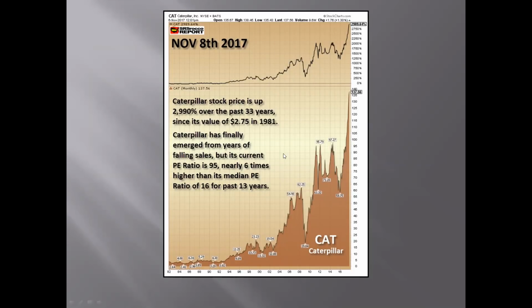Now, what's interesting about Caterpillar is that because its stock price has shot up so much, its price to earnings ratio is now 95. I don't want to get into the details of the price earnings ratio, but let's just go by what is normal. The normal PE ratio is 16 for the past 13 years. So it's up 6 times more. Caterpillar is a manufacturing company. They produce large earth-moving machines and parts. So to see its PE ratio at 95, we're seeing real bubble territory here.